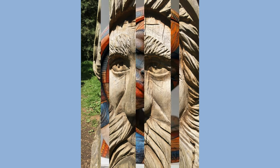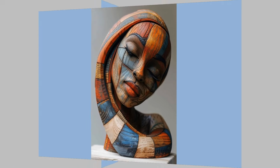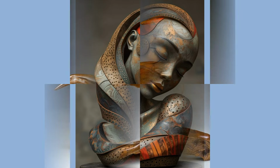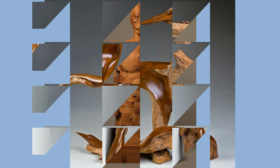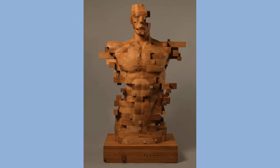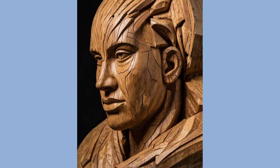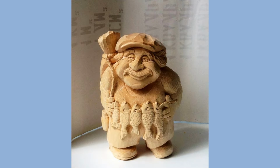Now, let's dive deeper into some more creative wooden projects. One fantastic idea is crafting a wooden organizer. Whether for your desk, kitchen, or bathroom, a simple wooden organizer with compartments can help keep things tidy while adding a natural aesthetic to your space. Cut wooden planks to size, assemble compartments using nails or wood glue, and sand it smooth for a professional finish.